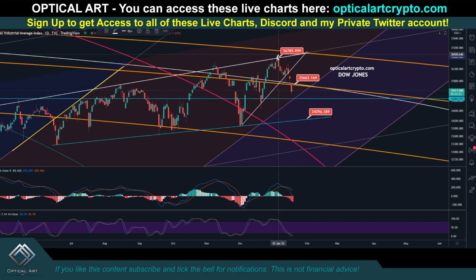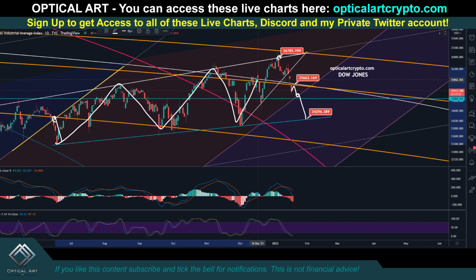And I told you to short the Dow up here at 36,785. And you see we broke down from this pattern, support, support. We broke down. So I think what's going to happen is we're going to get rejected here. We're going to come down and test this point. Once we break this, we're going to come down and test our next support level. Just like happened back here, came down and tested support. You can see support, resistance, support, resistance, support, resistance. So I think likely our target is going to be down here on 34,296.